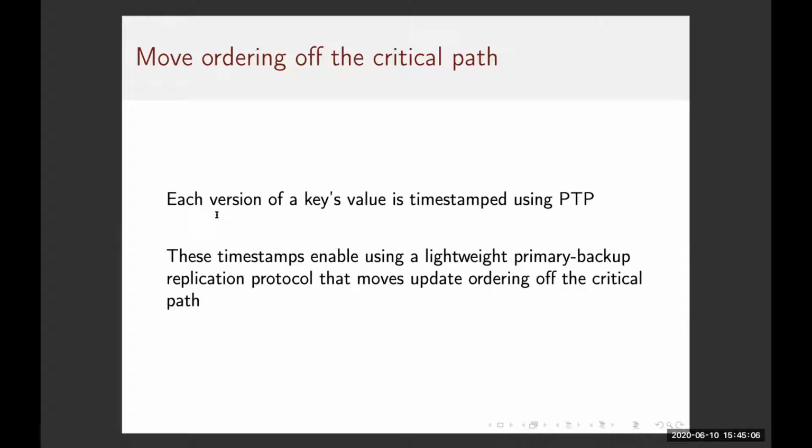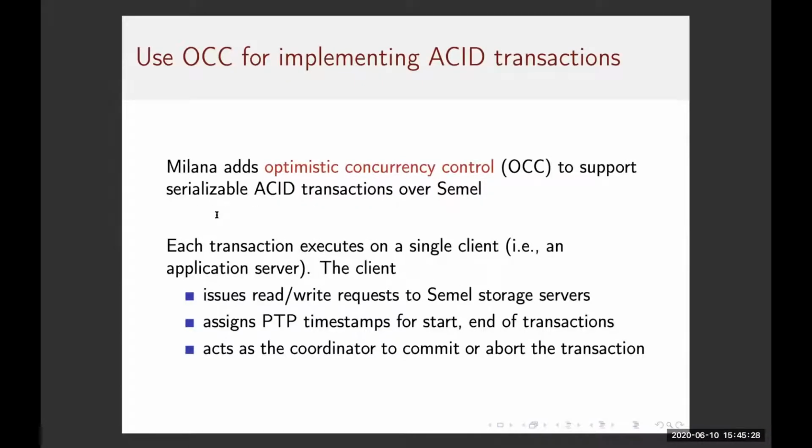In recent years, we see PTP deployed more in data centers. So we are going to make use of that and show what it buys us in terms of key value store implementation in a pretty straightforward manner. Okay, so that's one. The second is that on top of this Semel, the PTP timestamp key value store, they build optimistic concurrency control. They use optimistic concurrency control to support ACID transactions. And this is the Milana system.